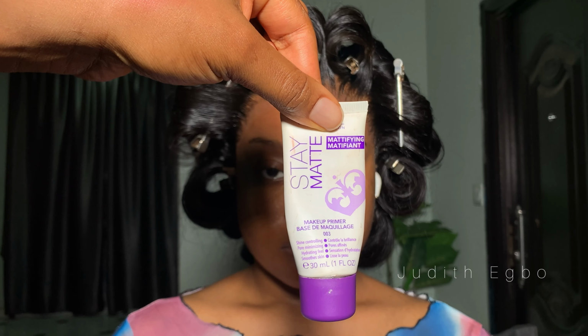So primer next. I'm using this primer all over her face, dabbing that in, patting it in, sorry, with my hand. Don't drag a primer, guys.